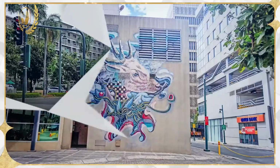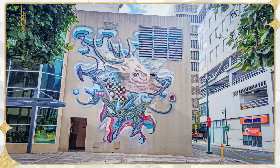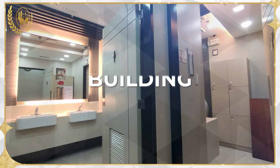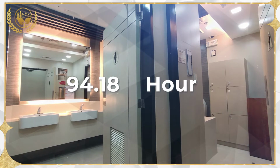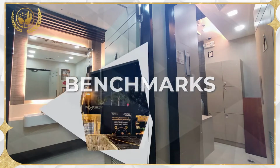efficiency plans. Energy efficiency measures, practices, and investments have proved to be beneficial as their performance recorded a reduction of 3.9 million kilowatt-hours and a building efficiency index of 94.18 kilowatt-hours per square meter per year, which is within the bounds of standard industry benchmarks.